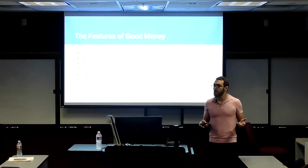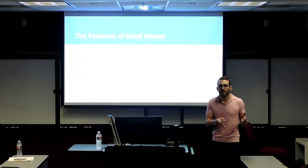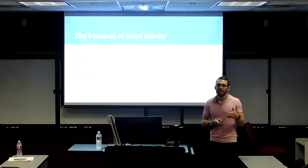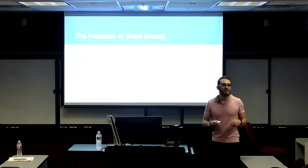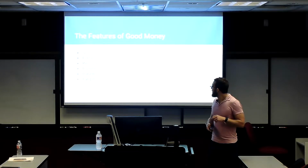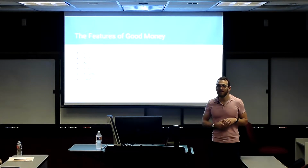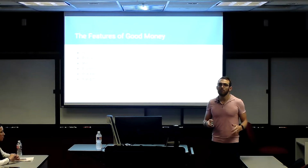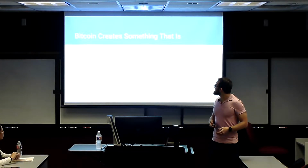You see this in gold coins too. Gold has a spot price per ounce. But a South African Krugerrand might trade at a premium to that of, say, 20%, because it's considered the best 1 ounce gold coin. And then Bitcoin has a new property that we'll get to called censorship resistance. And that's because it's digital. No previous money has ever been able to have this because no previous money is digital.